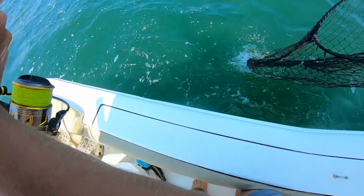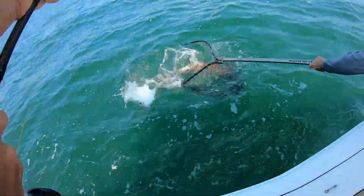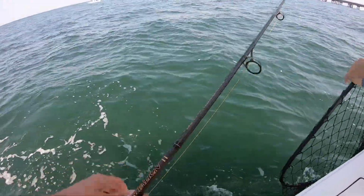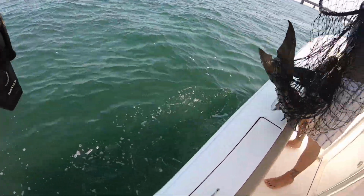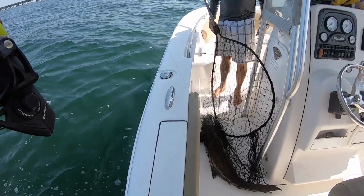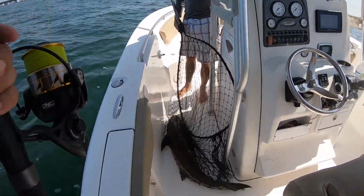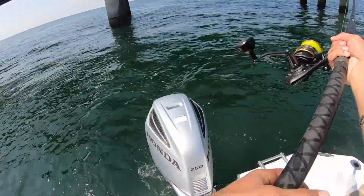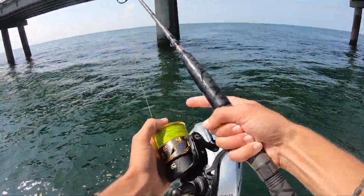Awesome. Yeah, that one looks like it'll go. Yep, for sure. Wow. Here's your 45. Sweet. Awesome. 43. That fish was 47 inches. Just looked a little smaller because we'd caught that other big one.